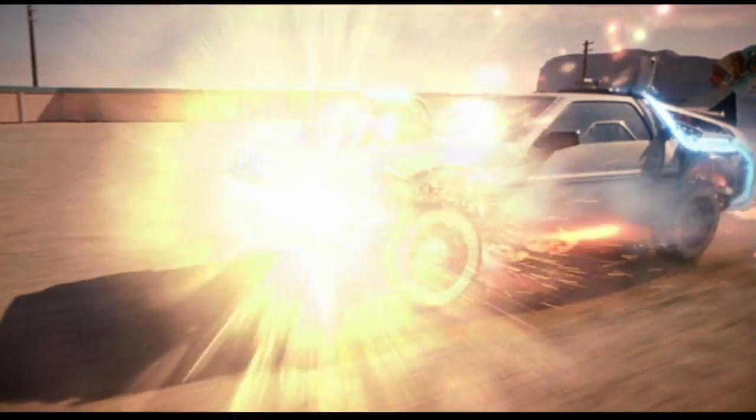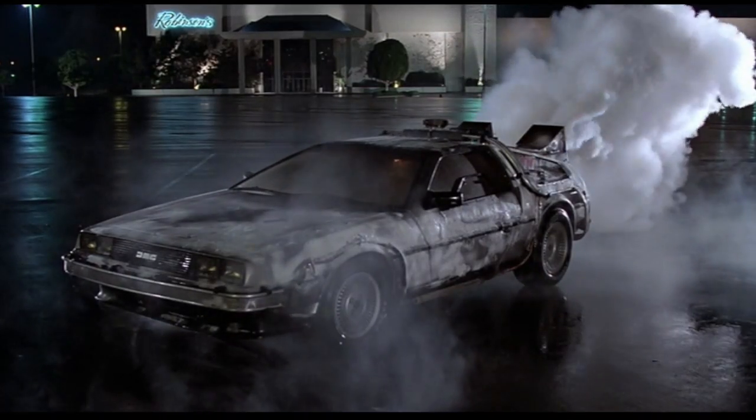Watch your head as you step into the time travel vehicle. Once in, slide to the furthest seat. Like the Back to the Future DeLorean Time Machine. It's pretty cool. But you already know that.